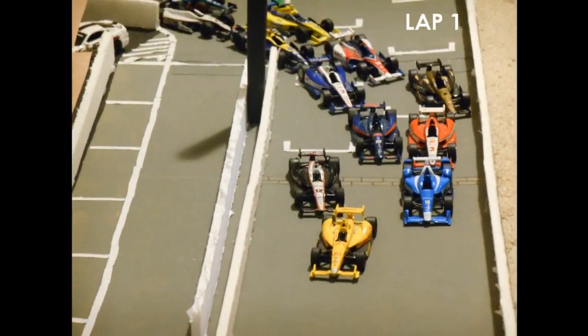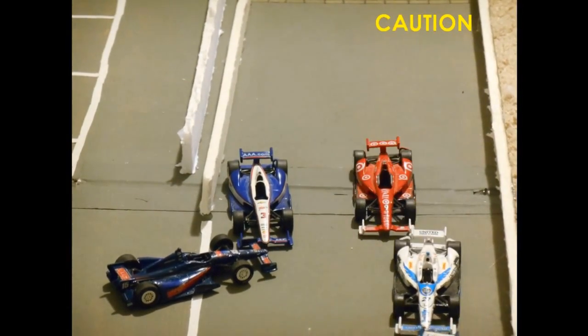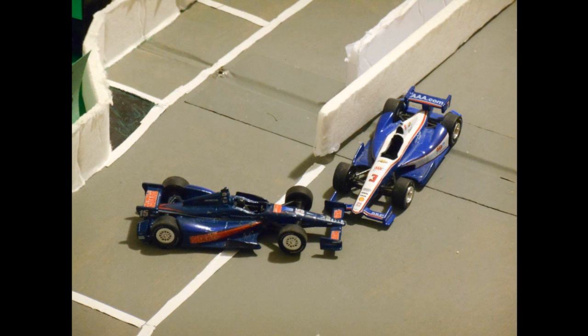Green flag is out here at Indy. Oh, and there's already a caution. Trouble for Graham Rahal and Josef Newgarden at the very start. They didn't even make it to turn 1. 2 cars already in the inside wall.